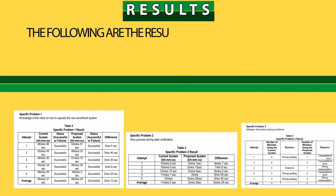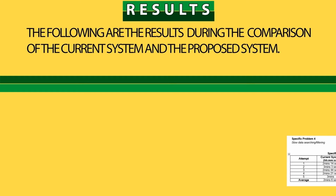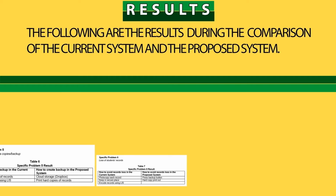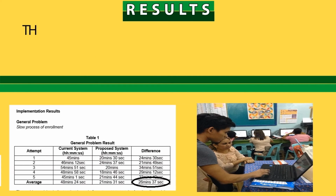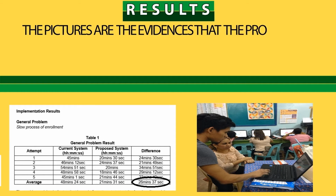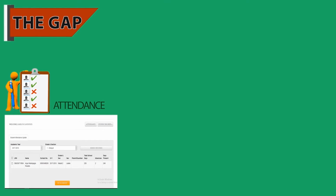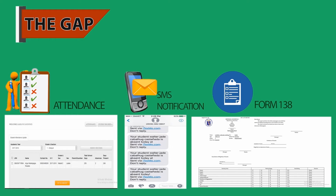The following are the results during the comparison of the current system and the proposed system. The pictures are the evidence that the proposed system consumes less time versus the current system. The gap, attendance, SMS notification, and form 138. These are the capstone project of the developers.